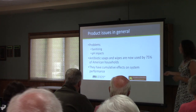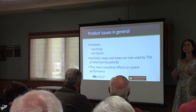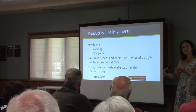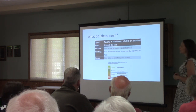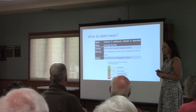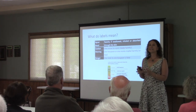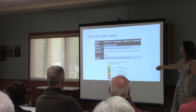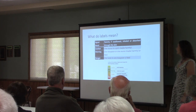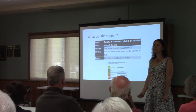And the other thing about products is it's not usually just one product, it's this cumulative impact. If you're using lots of things that are antibacterial, that's when you really seem to have a problem. So products do have labels, but unfortunately, these labels aren't septic related, they're related to human health. But what I'll tell you in general is if something has a danger, what it means is one taste to a teaspoon is fatal, it's not good for your septic system.